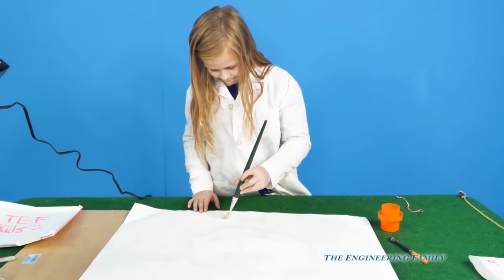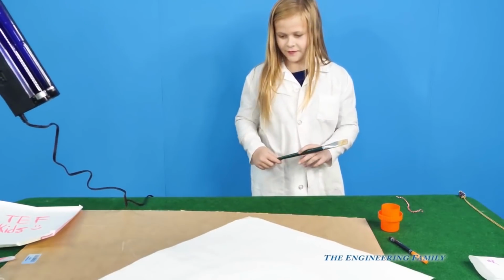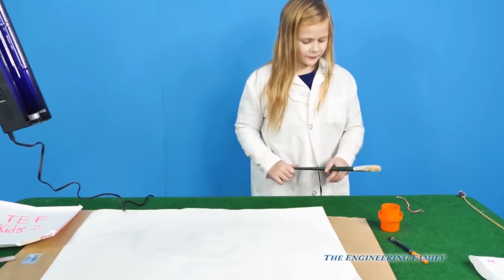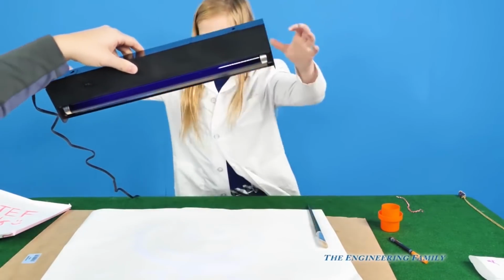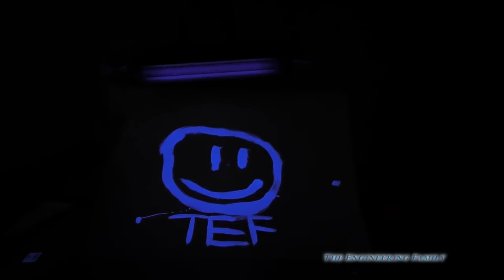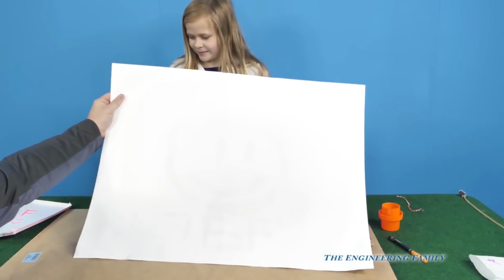All right, so she's finishing up, and we're going to turn this around so the people at home can see it. All right. And then we're going to lift it up, and the assistant's going to show you. Okay, ready? Lights off, everybody. Whoa! Look at this super cool picture the assistant drew. Look, assistant. It's a smiley face with TEF on it, right? Right. Whoa, now let's see what happens when we turn the lights back on. It goes away. Isn't that silly?